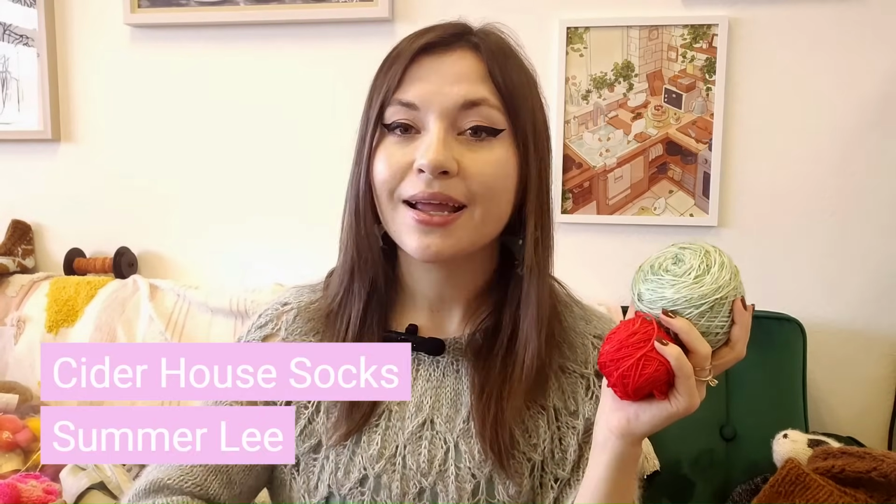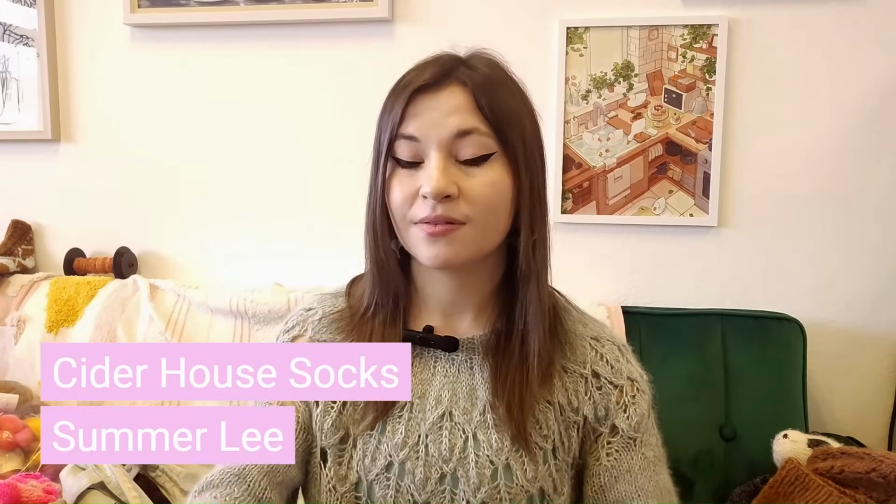So I am knitting the Cider House socks by Summer Lee, and I have a complete one. I didn't bring a blocker over, and I should have because I haven't blocked this yet, but it's incredibly beautiful. I've been in love with this pattern for a long time. I always knew one day I would make it, and I'm glad that I finally did. This sock set in particular, I think is so beautiful.